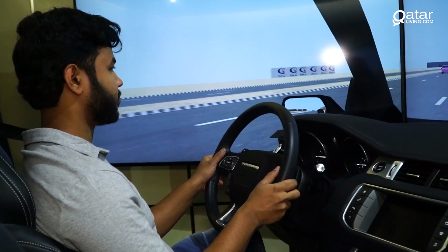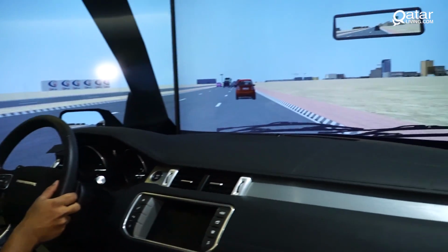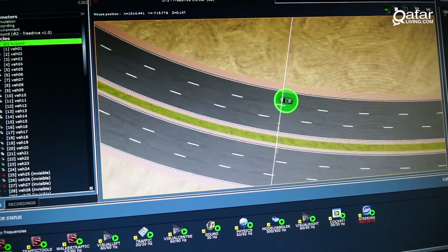So even if you've never stepped behind the wheel of a car, don't worry, Al Khebra's got you covered. They've got one of the most unique simulators you're ever going to find, and it's accurate with a map of Qatar.